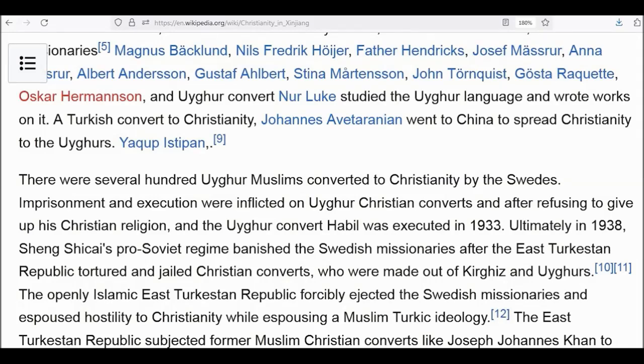No, I'll read the first. So they give a list of names of European teachers who went to the Uyghur area. Some people call it Uyghuristan, or it's in Central Asia. We've got Magnus Backlund, Nels Frederick Hodger, Father Hendricks, Joseph Masser, Anna something, Albert, Gustav, Stina, John, Gosta, and all these other people went. And then we've got an Uyghur convert, and these people studied the Uyghur language. Well, they say they studied them. And then they wrote works in the Uyghur language. And then they say a Turkish convert to Christianity went to China to spread Christianity to the Uyghurs. Now you could read the next paragraph.